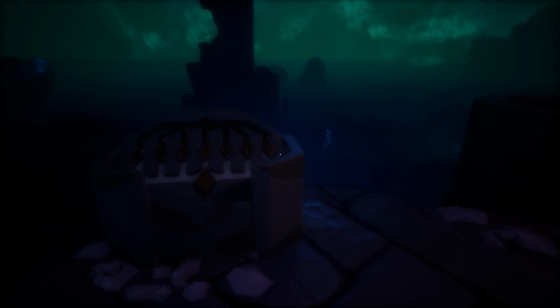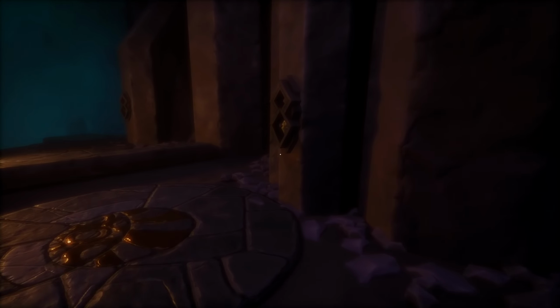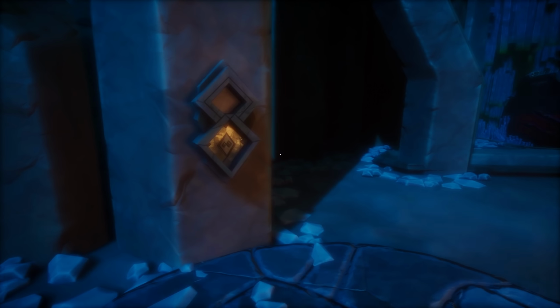There we go. Alright. Now let's just run around and do these in order. So we need up and down arrows. Find those. There we go. That one. Next one is going to be side-to-side arrows. There we go. Let's do that one.